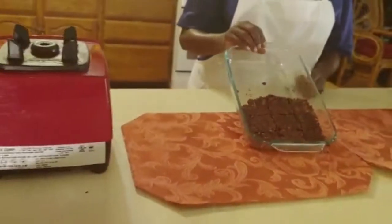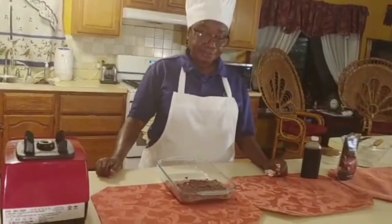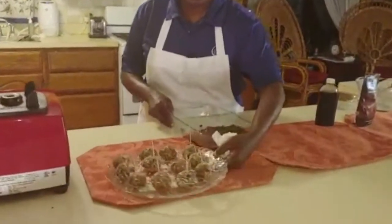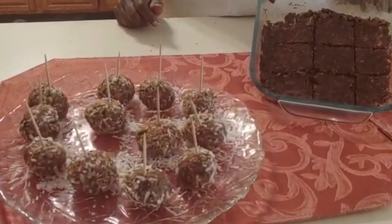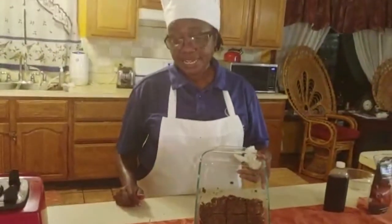Bakeless Brownie. So I hope you enjoyed making the lemon balls as well as the Bakeless Brownie. Okay, these are two very good desserts. Please try them, and then you let us know.